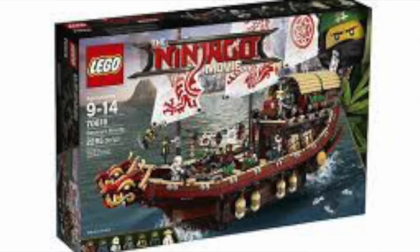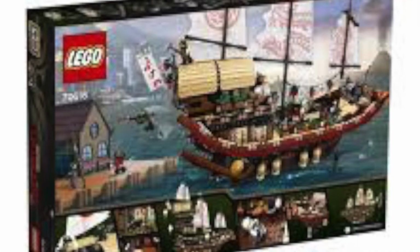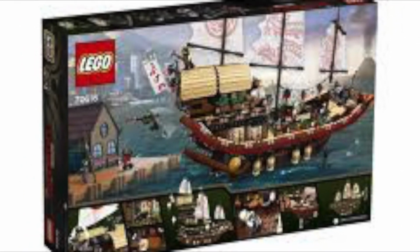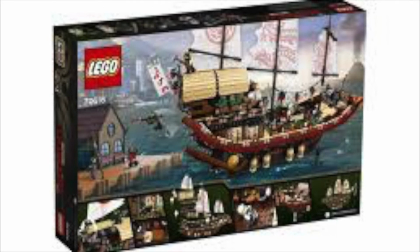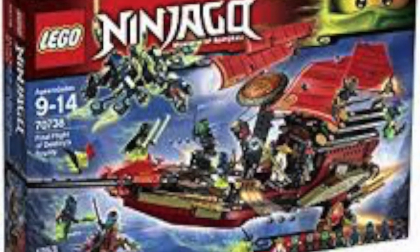Ninjago movie Destiny's Bounty. When I first heard we'd be getting a movie Destiny's Bounty, I was both excited and worried. With its 100+ price point, I had a feeling we'd get something like the 2015 Final Flight. However, what we ended up receiving was something I could only explain to be an anomaly.